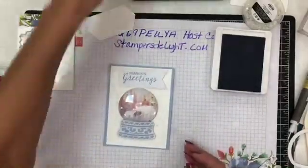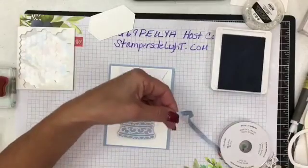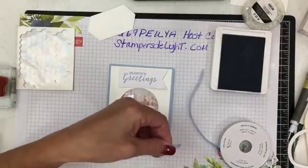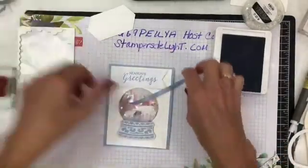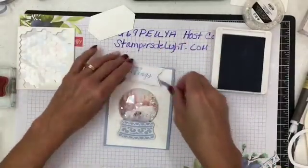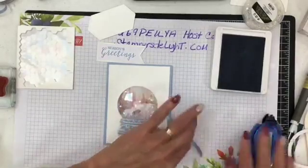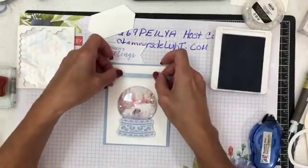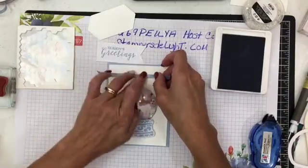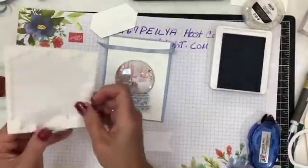And that would look just fine like that. But I kind of want to use a little bit of this ribbon too, because it's the Seaside Spray ribbon. That matches. So let's just try this. Okay, so what I'm going to do here is just grab a little snail just to hold it into place. Again, take some dimensionals.